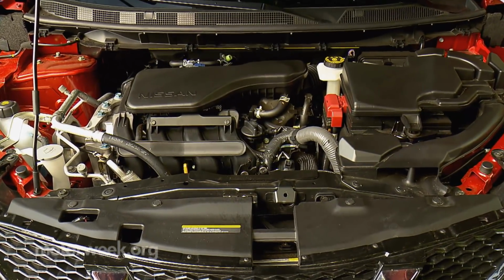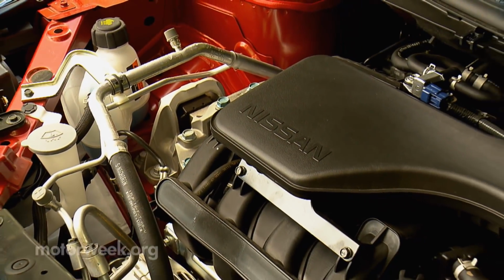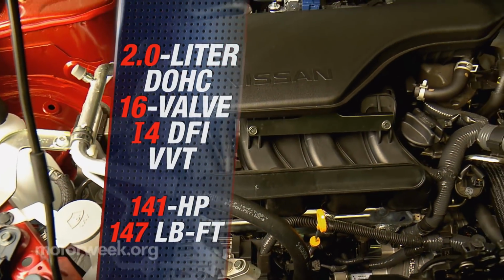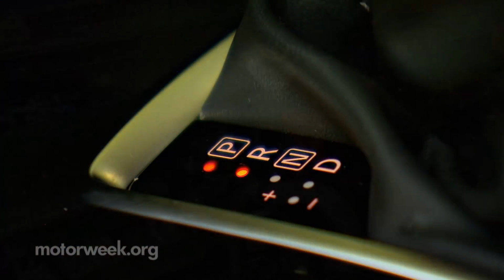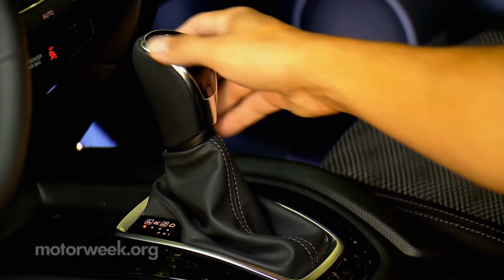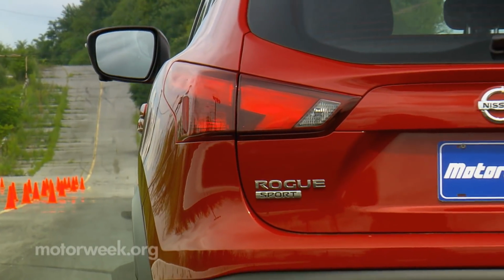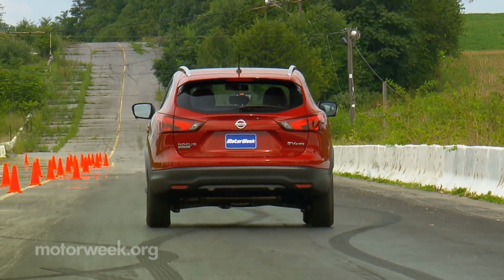Unlike many in the segment, including their own turbo-powered Juke, Nissan sticks with tried and true naturally aspirated power here. A familiar 2-liter i4 outputs just 141 horsepower and 147 pound-feet of torque, and being saddled with a CVT only adds to its sluggish feel. Front-wheel drive is standard, with all-wheel drive available on all trim levels. Indeed, anemic output and a CVT trans are not on any car guy's wish list.